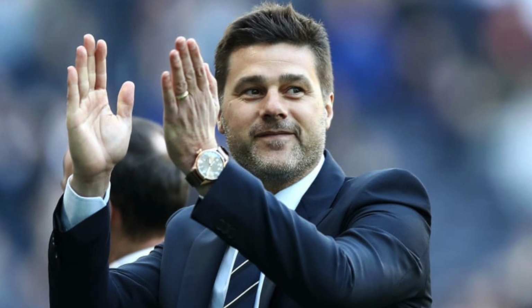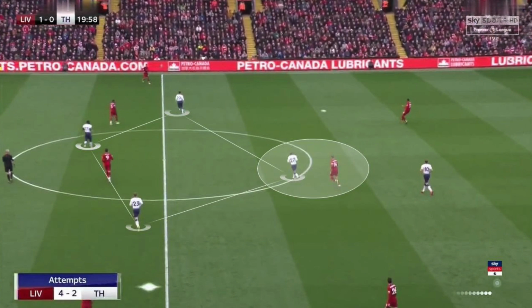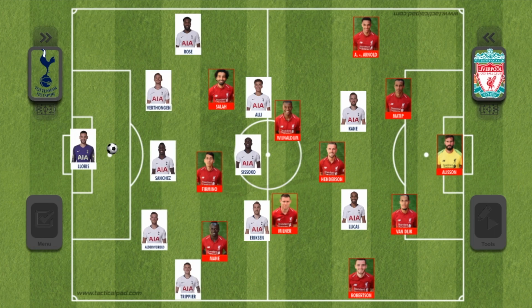To try and get a grip on the game, Spurs switched defensive system twice. First, they switched to a 5-4-1 diamond to have better access to Henderson, but this still caused them problems with the Liverpool fullbacks. At around the 35th minute, they changed to a 5-4-1 in which Kane took out the passing lane to Henderson. Attacking wise, Spurs weren't able to create much.